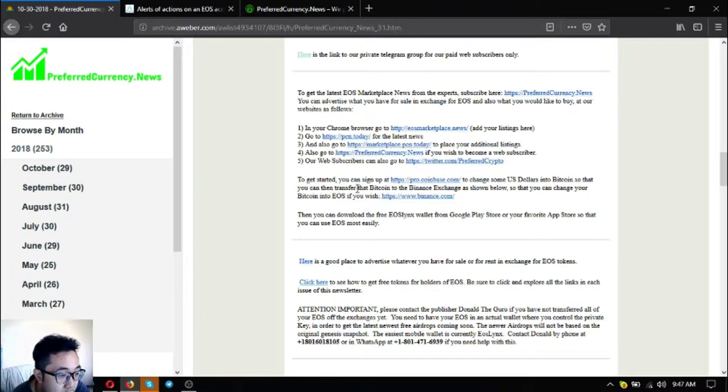If you are new to cryptocurrency, you can sign up at pro.coinbase.com. That is here, so you can click this one. It will redirect you to Coinbase so that you can change some of your US dollars into Bitcoin. And then if you want to use Bitcoin to exchange it to EOS, you can also click the link here that will redirect you to Binance.